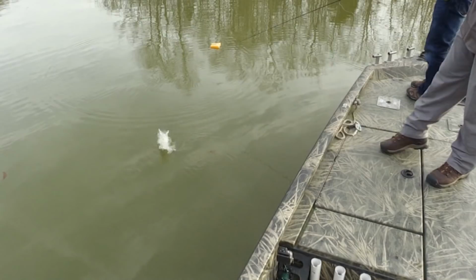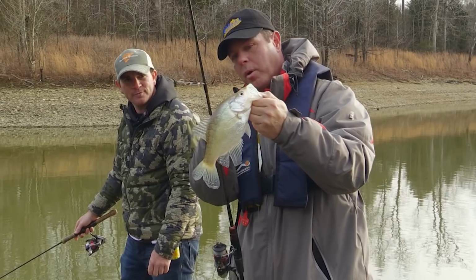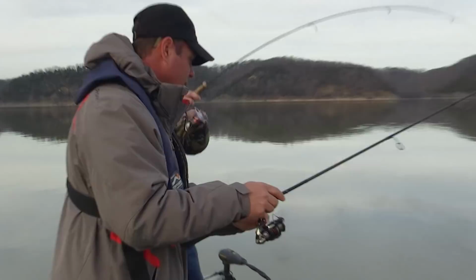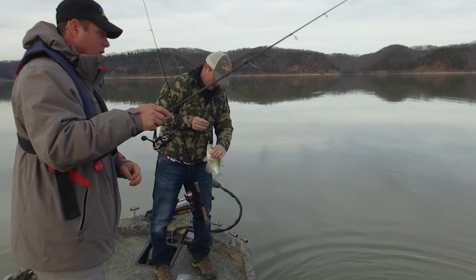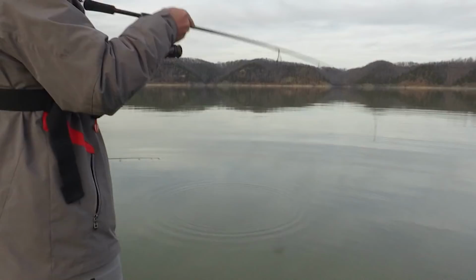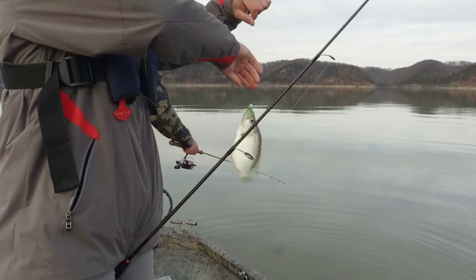There we go, good fish. That's a nice one. Pretty fish, Chad. The iridescence of the purples and blues in their back, it's just so pretty. What a bite. Now that's a good one. Good crappie. Got that yellow on him. That's a pretty fish right there. I believe they're starting to feed up pretty good. That's where it's at. These fish will tell you where it's at, won't they? They'll tell you where the brush is.